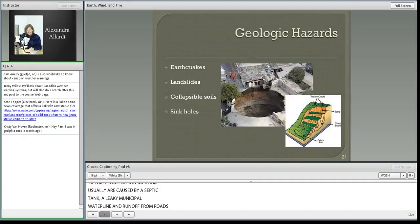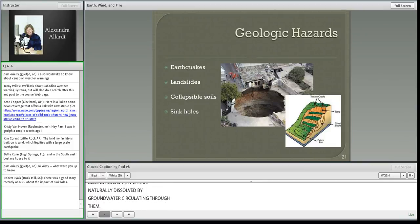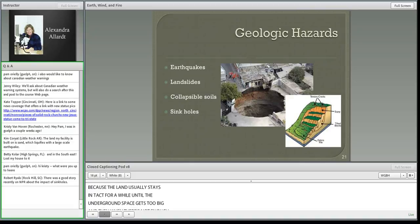Now the other part of geological hazards here is sinkholes. They're less frequent, but they're even more devastating when they happen. They happen in areas where the rock below the land surface is limestone, carbonate rock, salt beds, or rocks that can be naturally dissolved by groundwater circulating through them. As the rock dissolves, spaces and caverns develop underground. Sinkholes are really dramatic because the land usually stays intact for a while until the underground space just gets too big. And then when there's not enough support for the land above the space, a sudden collapse of the land surface just occurs. Boom.